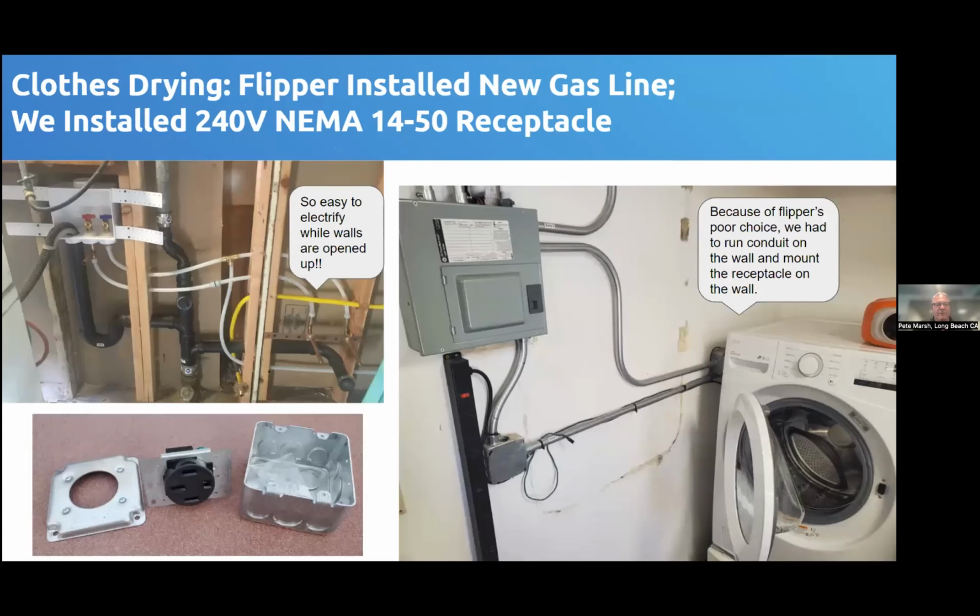All right. So this was one of the easier things that we did when we bought the house. The flipper had run gas piping that you can see over on the middle left there, over to the location where the dryer would need to go, and had it all plumbed in. It would have been so much easier if, instead of running a gas line, all they needed to do was run a 10 or 8 gauge wire from a 240 volt circuit breaker. But that's not the way the flipper chose to do it.